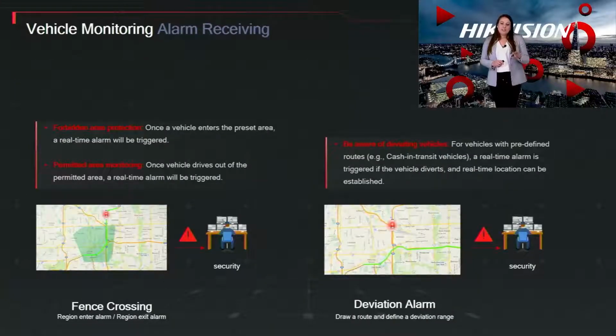Now, I mentioned the security operative could receive alarms from the vehicle. So these could be predetermined region alarms. So perhaps a vehicle enters or exits a prohibited area or location. Think of a clean air zone, for example. You need to know if that vehicle has gone into that area so that you can then pay the charge.